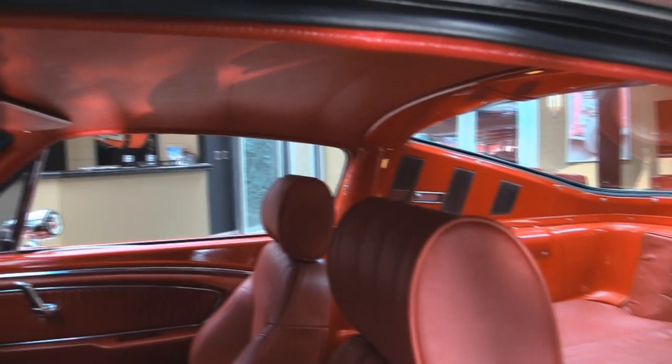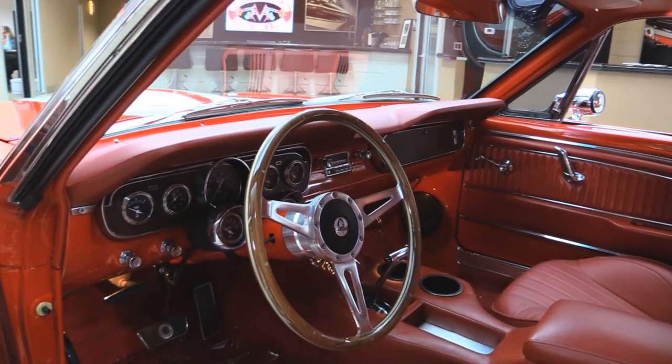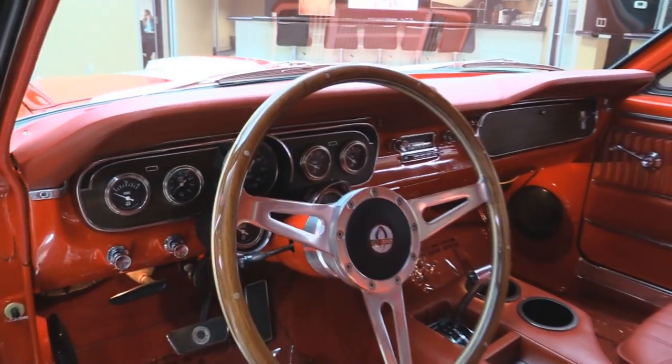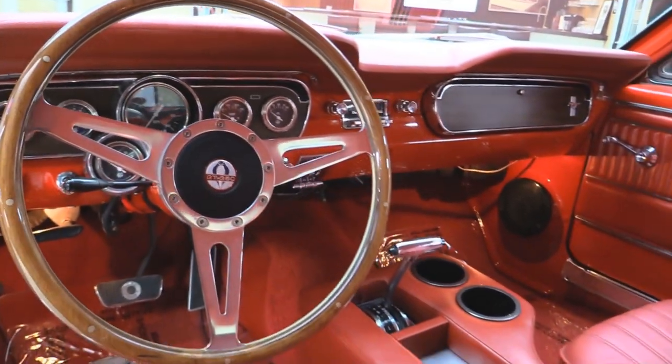The headliner looks great. Take a look at the dash. All the gauges are in the stock locations, but those are all aftermarket gauges. Really sharp. The dash pad looks good. The paintwork in there looks great.